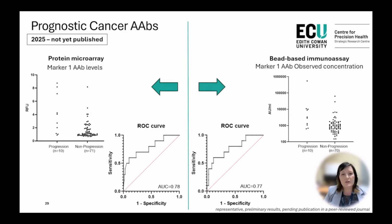So we coated our own beads and developed a bead-based assay for the detection of those marker 1 autoantibodies. Now, we could have developed our own in-house ELISA since we were only interested in one marker at a time, but we chose to develop a bead-based assay with the idea of potentially adding more markers in the future. Unfortunately, there was one sample we could no longer find, so it's down to 80 samples for this new assay.